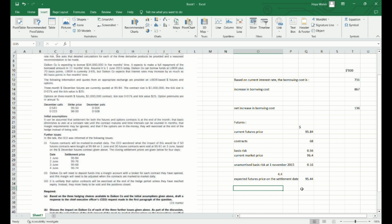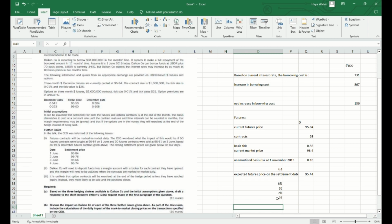When you're expecting the interest rates to increase, your future prices will be lower, right? Your future prices in the future will be lower. So as a result, you can purchase them at those lower rates. It will be a gain for you. Suppose now my rate is 5%, and then in the future it became 7% because of the rise in interest rates. So based on 5%, 100 minus 5, 95. And based on 7%, 100 minus 7, 93. That's my futures price.